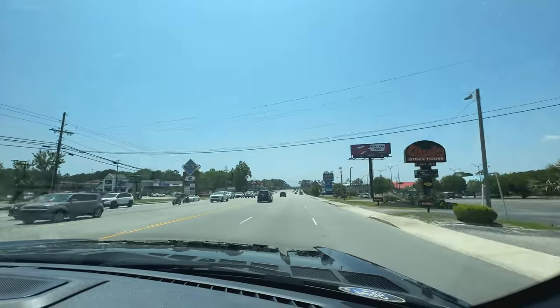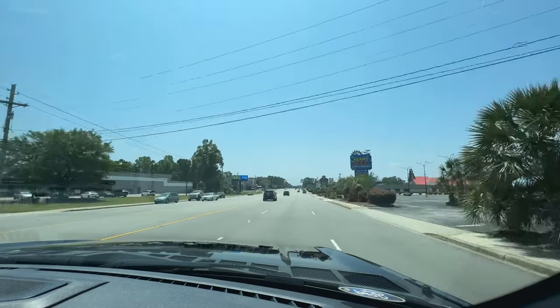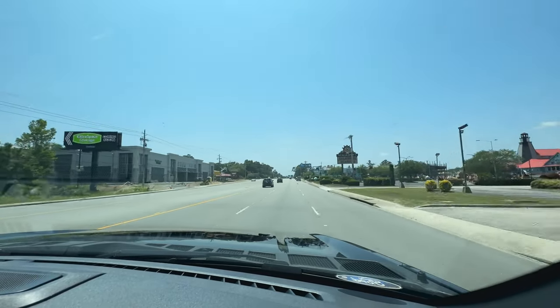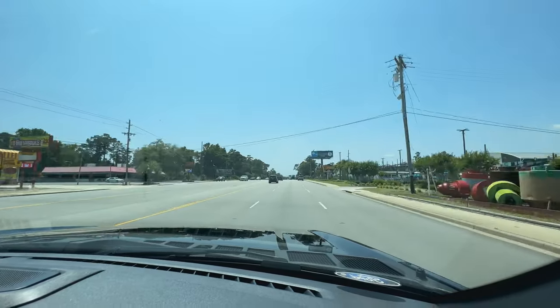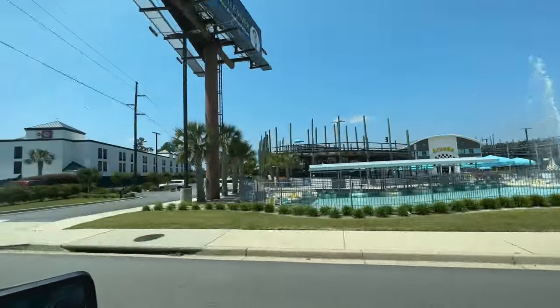Calabash Seafood Buffet, Giant Crab Seafood Buffet. These things, when they open in a couple hours, will be jam-packed. Benjamin's Calabash Seafood, big buffet. There's a multi-level go-kart course here on the right. Mason's been there with Olivia, I remember that.